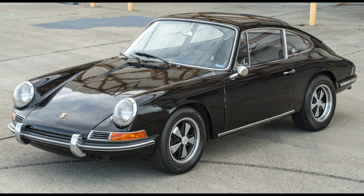A black 1967 912 Coupe sold for $31,333. Lots of work to be done here, but perhaps a good starting point. This was a fair sale.